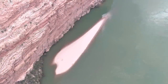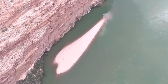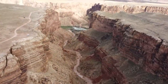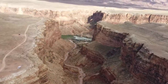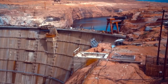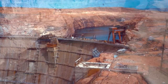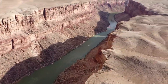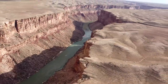Now, prior to the completion of Glen Canyon Dam, the Colorado River had experienced highly variable floods. What that means is the floods would fluctuate between low and high. That carried large amounts of sediment through the Grand Canyon, which maintained the sandbars. Since the completion of the dam in 1963, relatively little sediment is carried into the Grand Canyon. The now controlled river and its average and daily flow fluctuations for power generation have caused sandbar erosion.